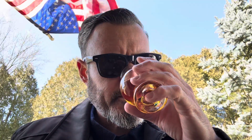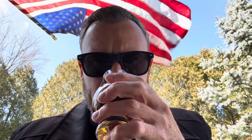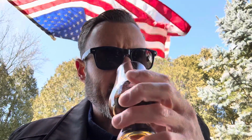So I mentioned it's not freezing out here, but it's also not real warm. So I better get some of this on my palate before it gets too cold in the glass here. I don't know. That's got a really unique, I just can't really put my finger on exactly what that is. I didn't look into this. I didn't check to see what the profile on this should be.